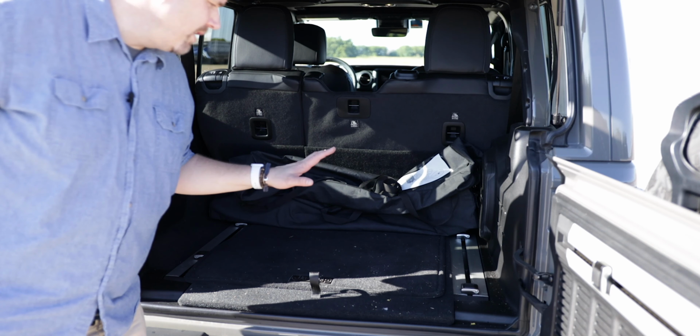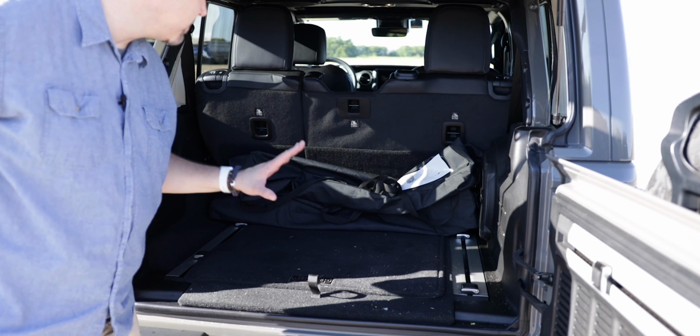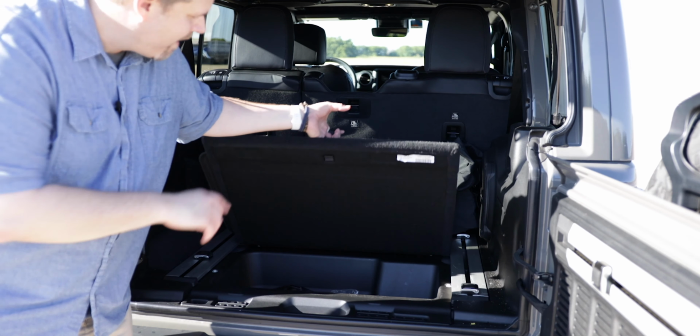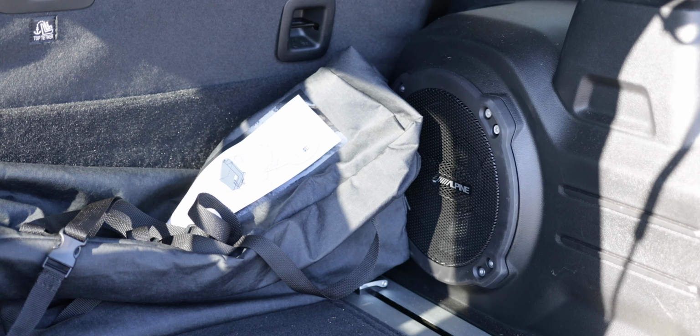Looking deeper into the cargo area here, you have 31.7 cubic feet of storage space. You can fold down those rear seats and get 72.4 cubic feet. Plus you have a little extra cubby here for storing some more stuff. And as you can see back here, you have a nice big Alpine subwoofer. We'll talk a little bit more about that when we check out the interior.